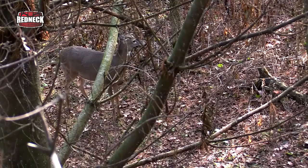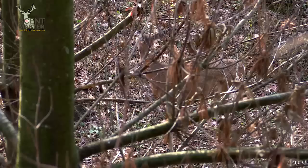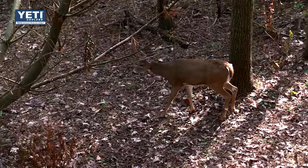But I think I'm going to sit tight all day. The wind's supposed to stay the same, so that should be good. The movement was pretty slow with that full moon last night. The morning movement was slow, but hopefully it'll make for some better midday movement. We can get one of those two bucks to come through.